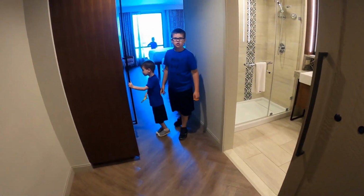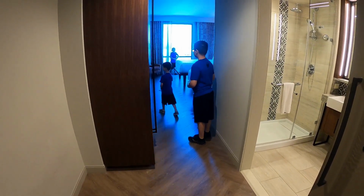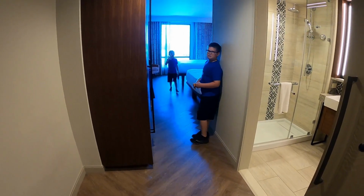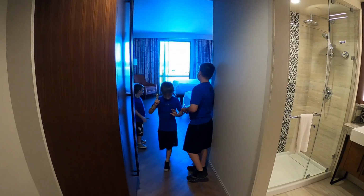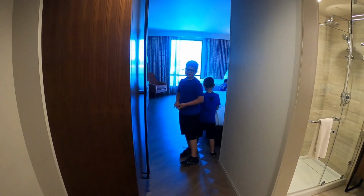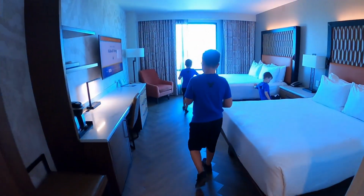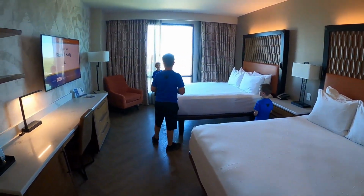Alright. Let's explore this room one area at a time, okay? Yeah. Does anybody want to narrate? What's that mean? Talk about what we're looking at? We're talking about Coronado Springs room. What kind of room is it? Do you know? Nope, I'm not doing it. No. It's the Gran Destino Tower water view. And it looks like a double queen bed.